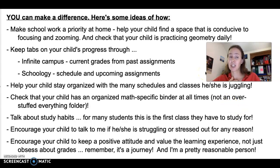I think the biggest challenges this year are going to be organization and communication. So those are on the forefront of my mind. But let's work together, and I'm excited to make it a great year for your son or daughter.